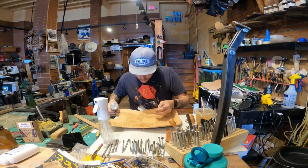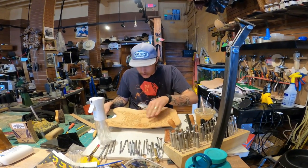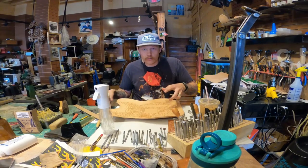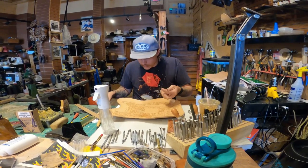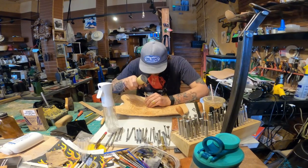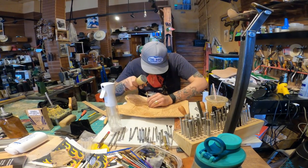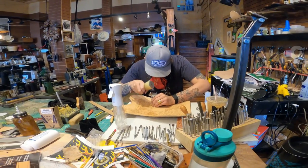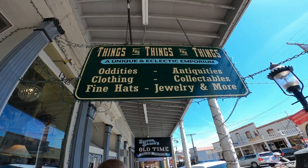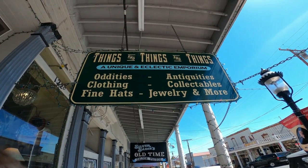I take it that's gonna be a boot. No. What? This is a... It's gonna cover a guitar. Cover a guitar. Oh, a guitar. It will be wrapped in this. That is awesome. Thank you. Unique and eclectic emporium.